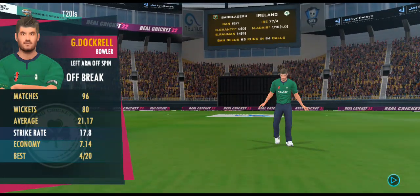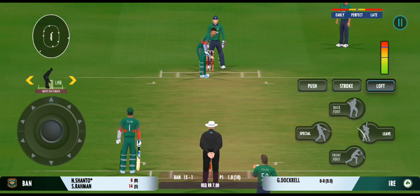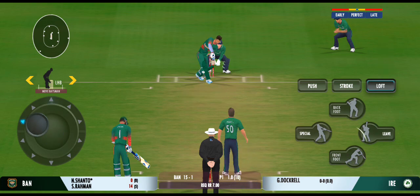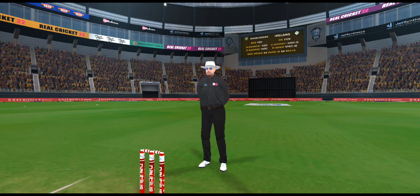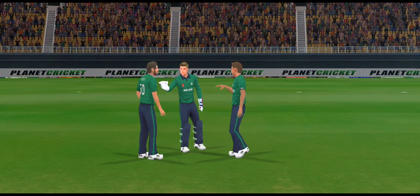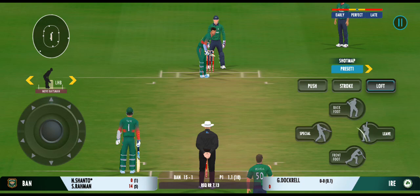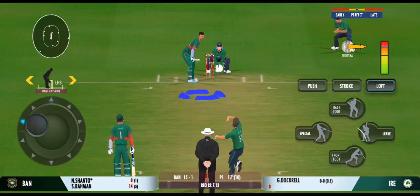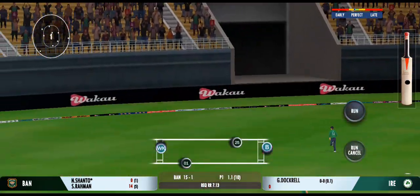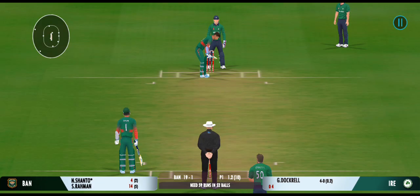Spinner brought into the attack. Oh, that's worth a shout. But the umpire says not out. And he decides not to take the review. Oh, that's beautifully done by the batsman. Exquisite timing. He's not going to miss out on those.